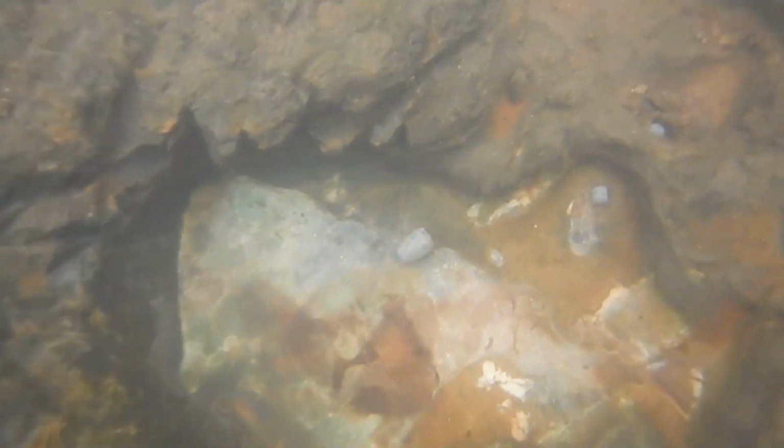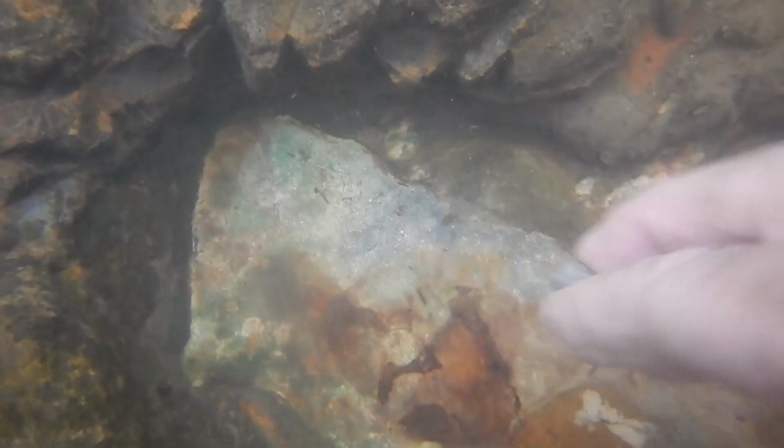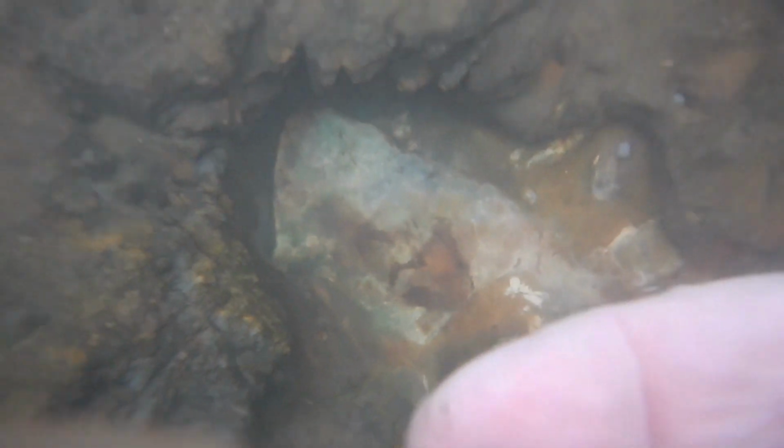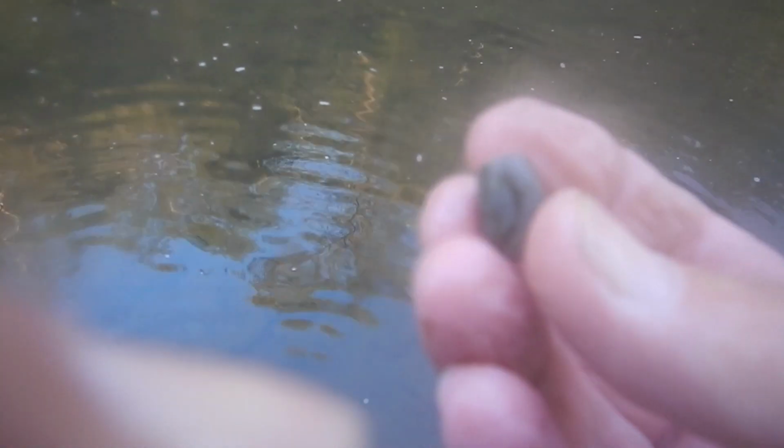Well, I can just about bet you're probably tired of watching us dig bullets out of the creek. You're gonna have to watch this. Just waved the rocks away and sediment. That's a pistol bullet. I like that. Righty, I'm kind of happy about this.